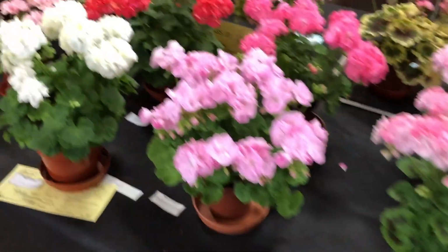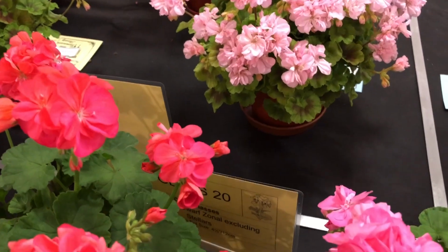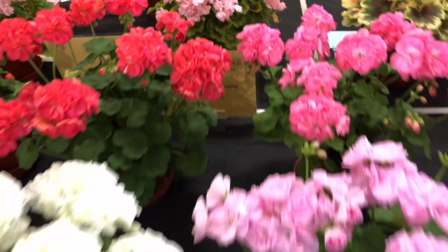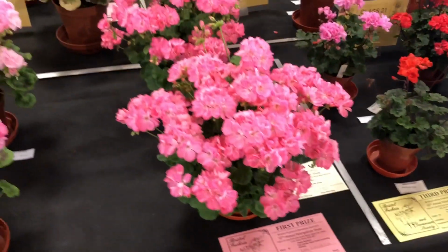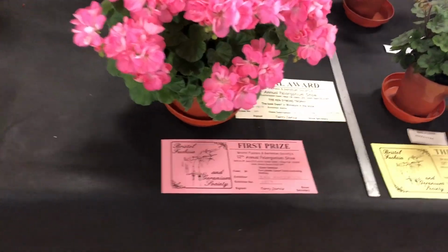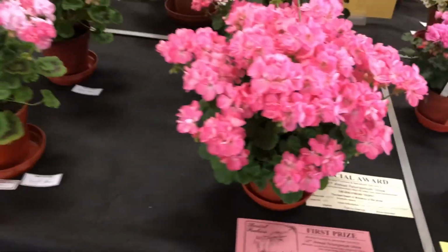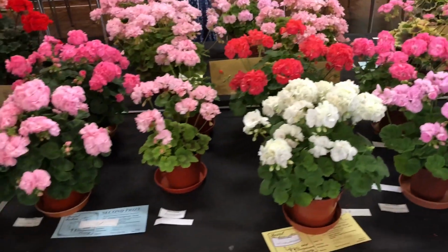Moving on through the dwarfs. This is a pair of dwarfs. As I'm looking through the class there, you can see it's two plants of the dwarf zonal. And this was a really lovely pair. Occult Profusion, I think that is, and Ian always manages to grow really good examples of those. Done very well, won a special award, Best Dwarf, I think that achieved.